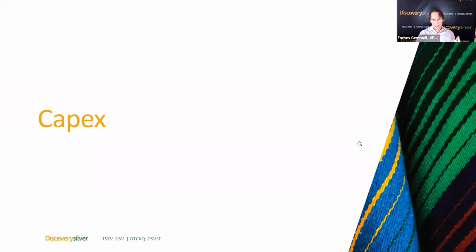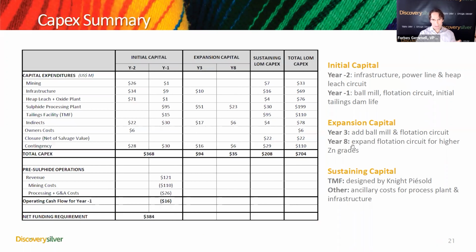So that infrastructure advantage then translates to a CapEx advantage when you look at our initial capital bill. So up front, year -2, we're spending the money on the oxide plant, the heat, and some of the local infrastructure. And then year -1, we're building out the sulfide plant. So it's a total CapEx around 370 million. So a pretty palatable amount given the scale of production we're talking about.